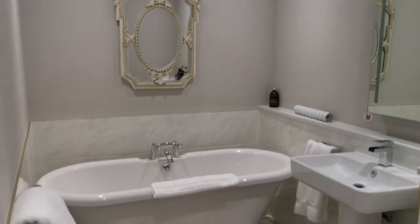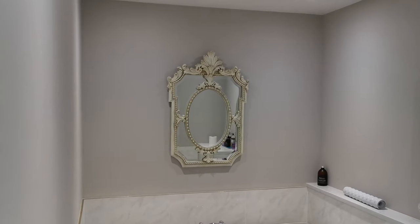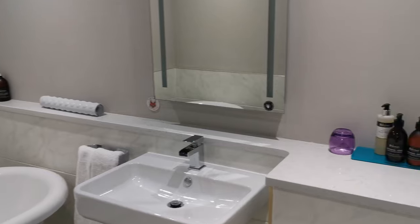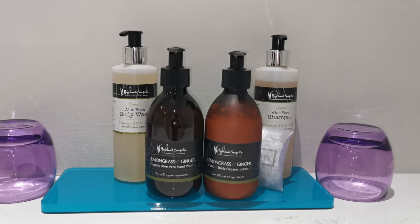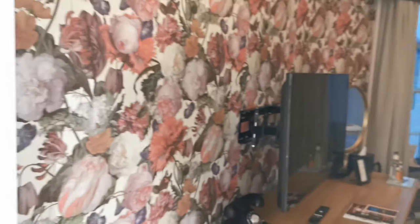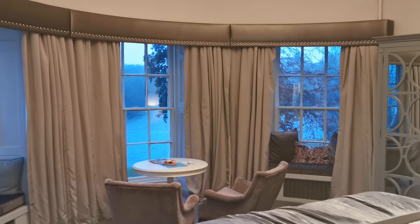As you go over here to the bathroom, you'll notice the walk-in shower, which doesn't have a step. Plenty of room in there. And we've got this large bath, which I can't wait to get into. What I really love about the bathroom is the lighting. It's really good for when you're getting ready, and this mirror also lights up. We also have some luxury toiletries, including shampoo, body lotion, and soap from the Highland Company, lemongrass and ginger, which smell amazing, by the way. And overall, it's probably one of the nicest rooms we have stayed in. It is large and the view is stunning.